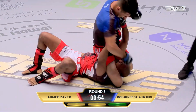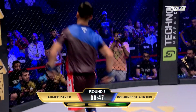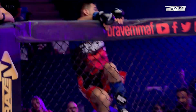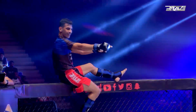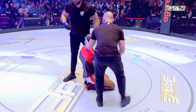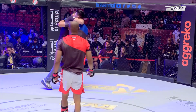Mounted triangle. Big shots here. Unanswered shots. The arm is there. Oh! What a turnaround! Huge turnaround in this fight. Snatching a victory from the jaws of defeat. What a victory from Mohammed Salah Mahdi. Inevitably down those 2 rounds, but manages to claw it back. That is absolutely incredible. What drama we have here in our opening bout.